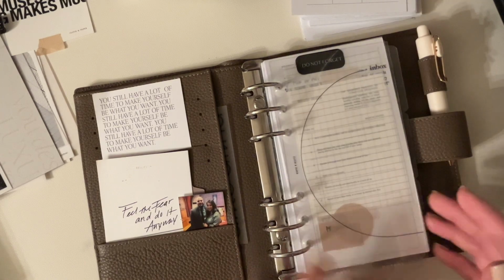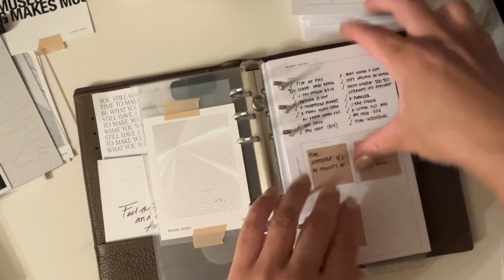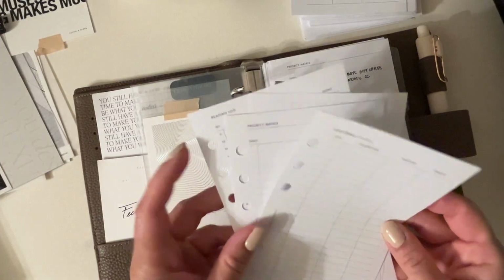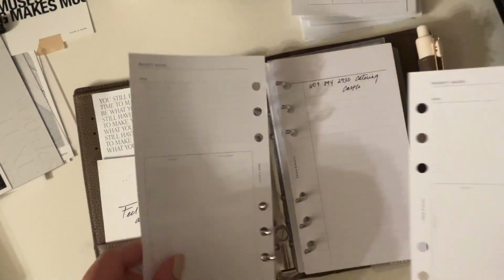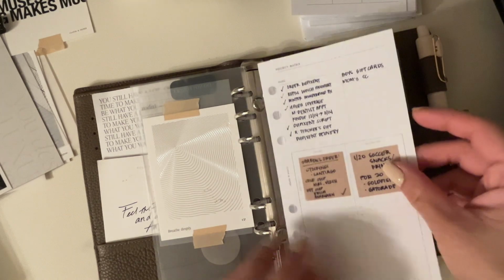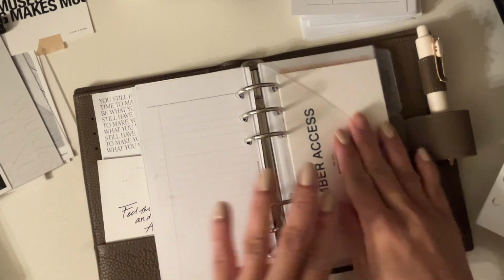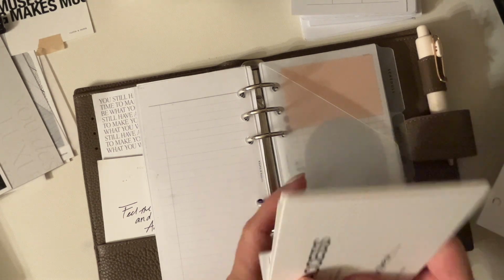So now let's start again from the beginning. My inbox, I'm still using the priority matrix, but I will take this out and have this one instead. Let's take some inserts already, so I will add another priority matrix. Or should I just rewrite it? I do have a couple of notes pages there. Let's go through here. I'm keeping my members access, my cards. Still keeping the same thing. I think I'm going to change this though.